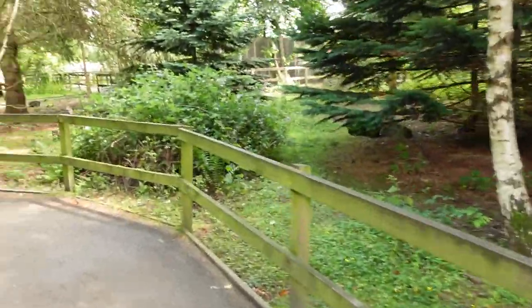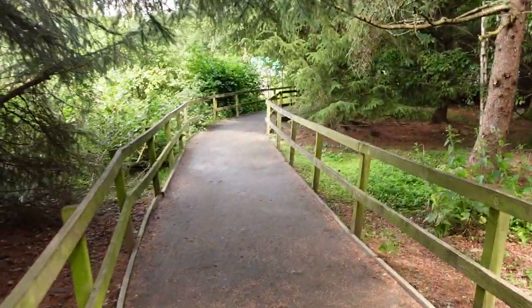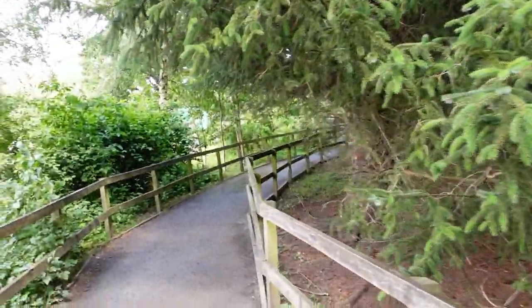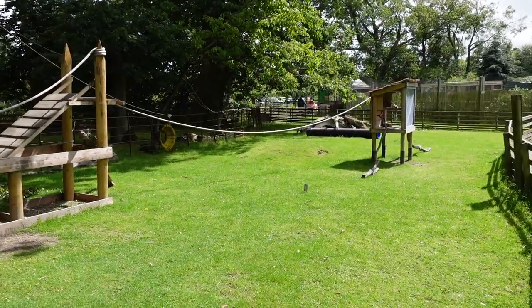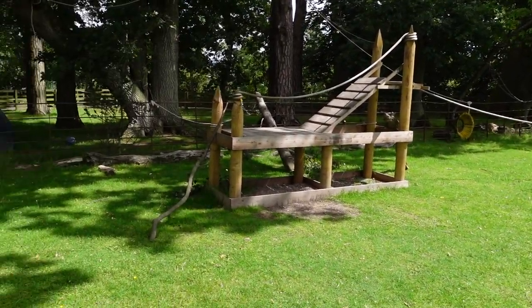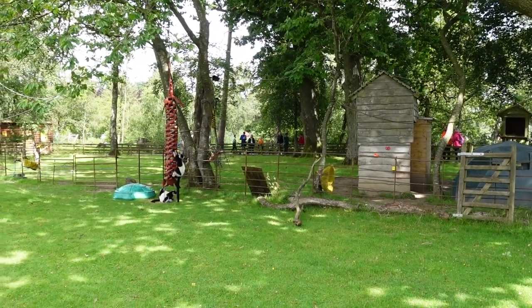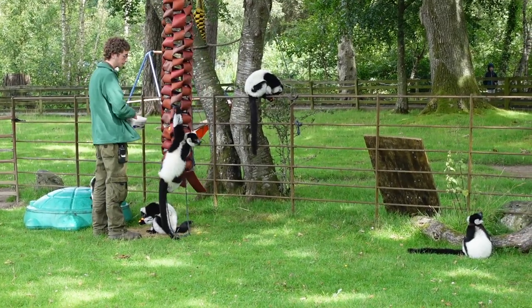A bit dark there. So yeah, I'm hoping the rain stays off. Just look at this, just a bit of wilderness. Don't see any lemurs yet, but I'm just enjoying walking through here. Well, it's not often you get to see the lemurs getting fed in the morning. I think I just timed it just right.